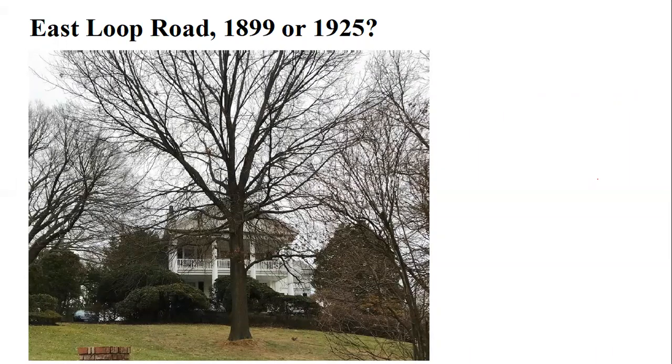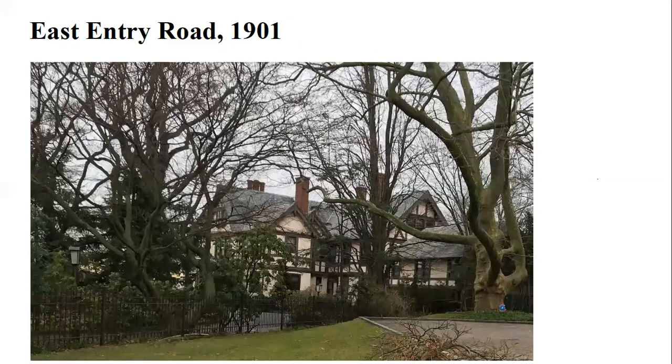Next slide. Another Tudor revival, a bit larger than the first one we saw. Its main characteristics are these incredible brick chimneys. It looks like it's very well preserved on the outside and is a fine example of the Tudor style. Next slide.